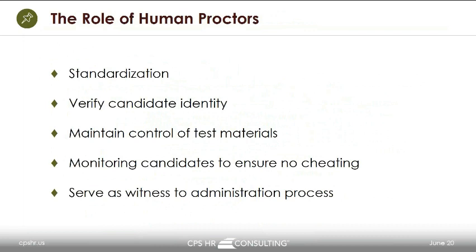And again, the last point is if something does go wrong, the proctor is the individual who will be able to speak to that and explain, okay, this is what we did. And if there is an appeal or a client is saying it was done inappropriately, the proctor is there to say, well, this is what we did, and stand up for what the agency has done to protect the integrity of the process.